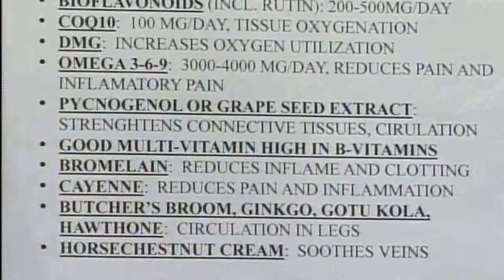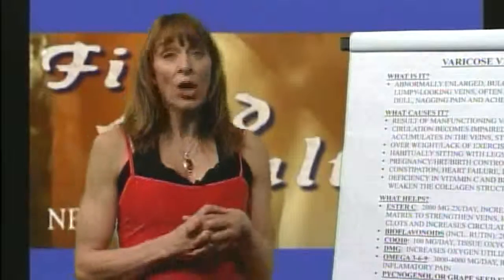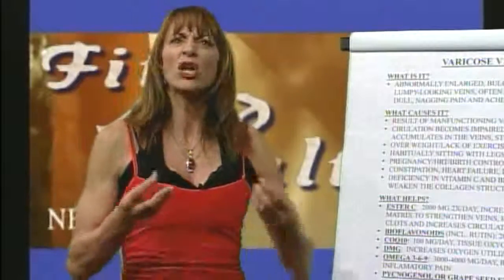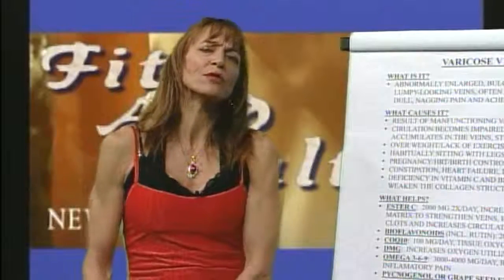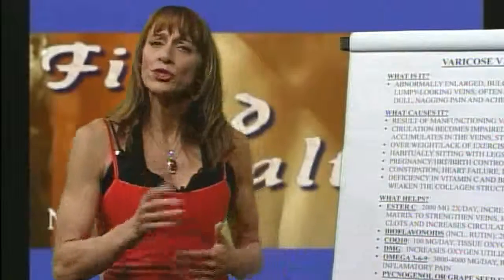Bromelain. Bromelain reduces inflammation. It comes from pineapple. It also prevents some of that clotting, that coagulation of blood in one particular spot, because it eats a little fibrin in between those little clotting cells. So it can help reduce inflammation and increase the body's ability to keep the blood flowing, reduce the clotting.